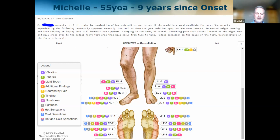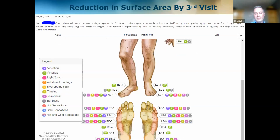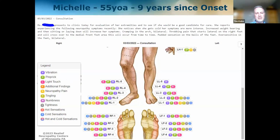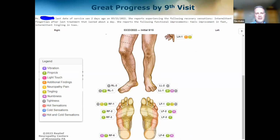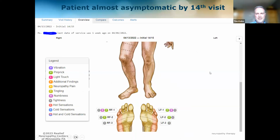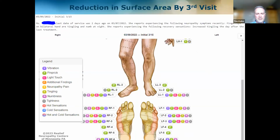She did have some hand involvement, which about a quarter of our patients do. By her third visit, she actually had a pretty significant drop. We can see that a lot of that sensory abnormality that was about mid-shin is now focused more towards the front halves of the feet. About a month in, she was doing pretty darn good, just some intermittent symptoms, and you can see that reduction in surface area. By her 14th visit, she had just some limited difficulty feeling the pinwheel under her toes and a little smidge of numbness left under the toes, and then some residual sensations of tightness. So, not too shabby.